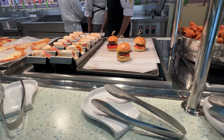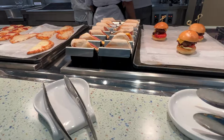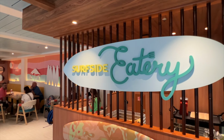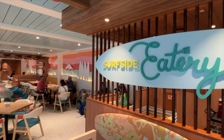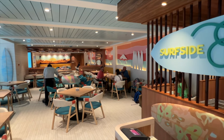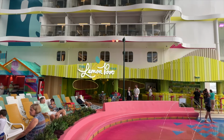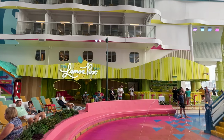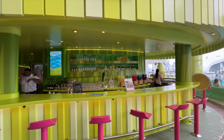Surfside Eatery is yet another buffet on board, open for breakfast, lunch, and dinner. There's also a quick service window as well. This means families can truly hang out in Surfside without having to wander off trying to find food and drinks. And speaking of drinks, the Lemon Drop Pool Bar is a family-style bar. Yep, a family bar. It specializes in tropical adult beverages and mocktails for the kiddos.